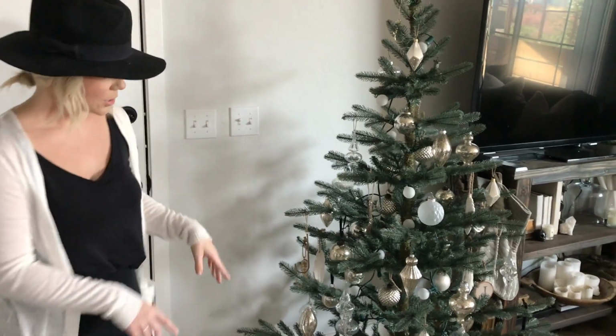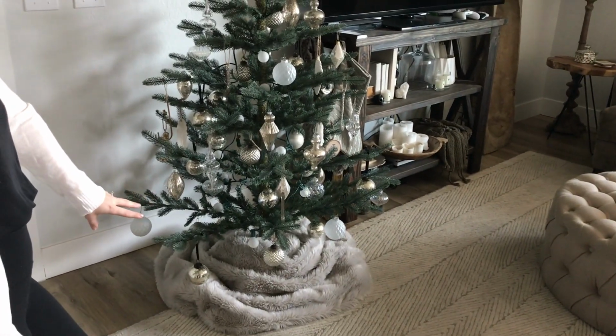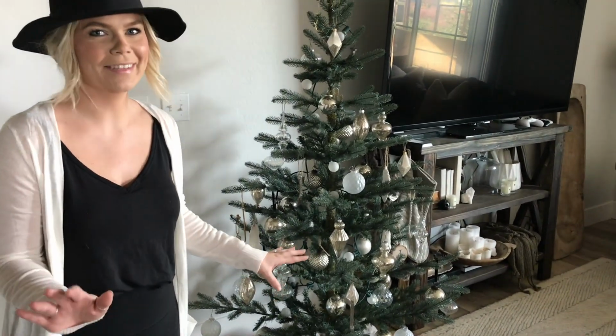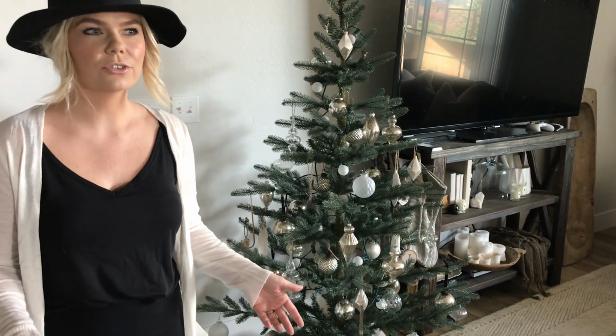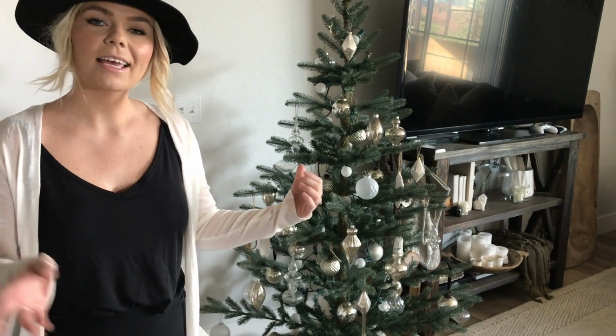But also, fun fact, the tree skirt is actually a blanket from Target. I just didn't want to spend $40 on a tree skirt or more. And so this was on clearance and I bought it.